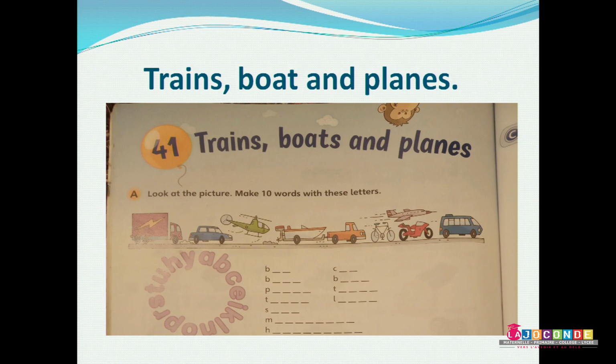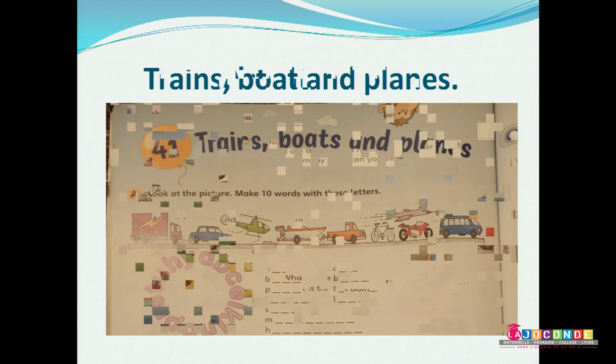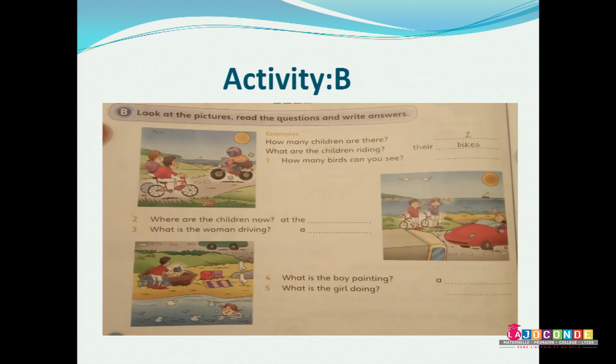It's too easy, okay? Now, let's move to the second activity, or activity B. Look at the pictures, read the questions, and write answers. Here we have three pictures, okay? Picture number one, number two, and number three. Look at the example you have. How many children are these? How many in this picture? We have two. Yes, two children.